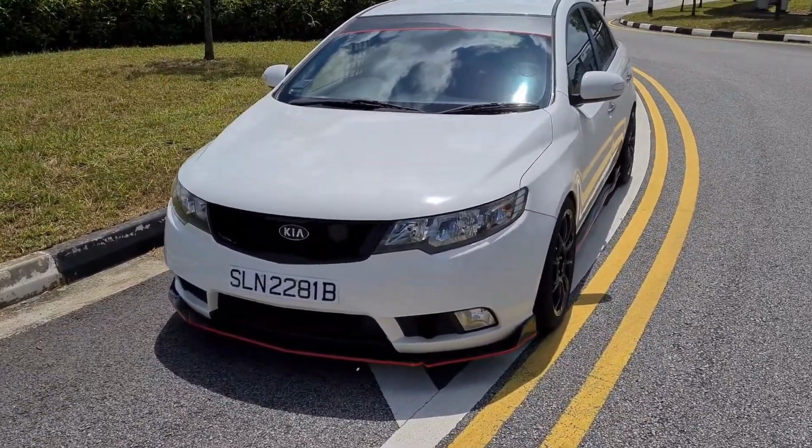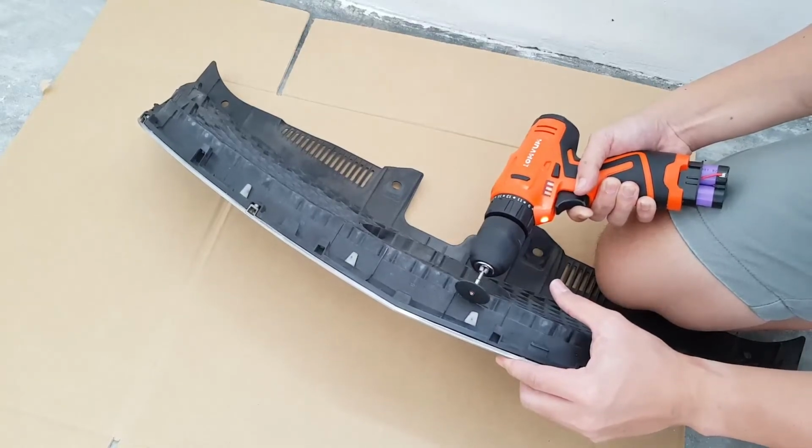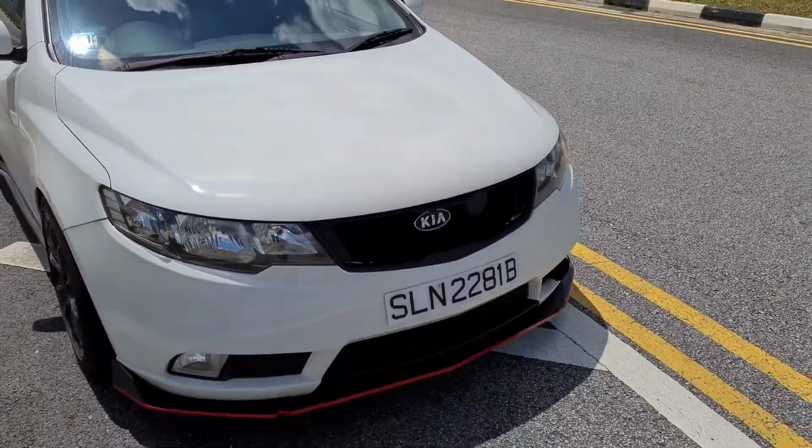As you guys know, aftermarket front grilles are very expensive, so I've made use of the stock grille by cutting out the mesh and customizing the badge holder for the Kia badge. It has totally changed the front end look of my NFR Forte.